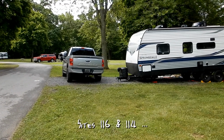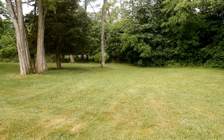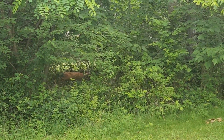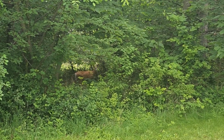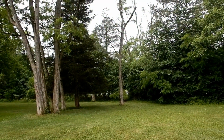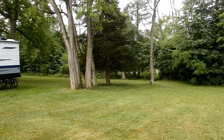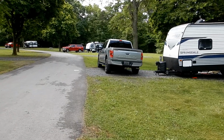Between sites 116 and 114, there's a little path that goes through the woods, and I just saw a deer walk through before. But there's another big parking lot behind that, which we have been in, and I just noticed if you keep walking down there, there is a little trail that'll take you down to the beach. A little bit of a trek, but it's doable.